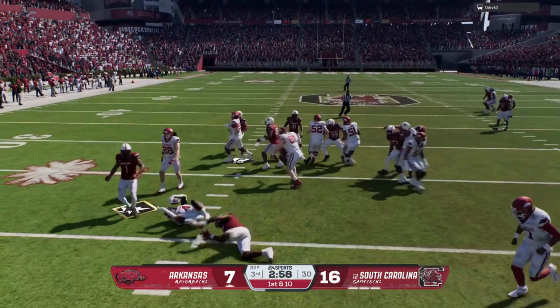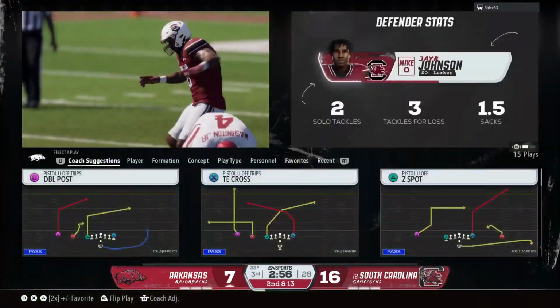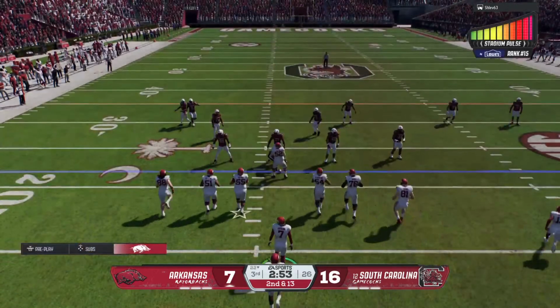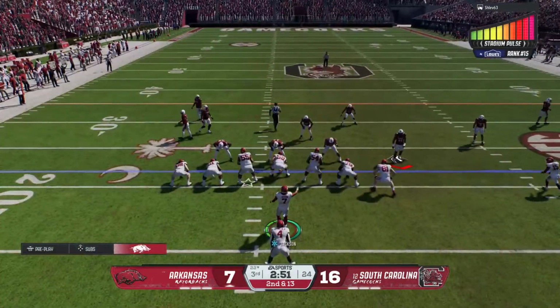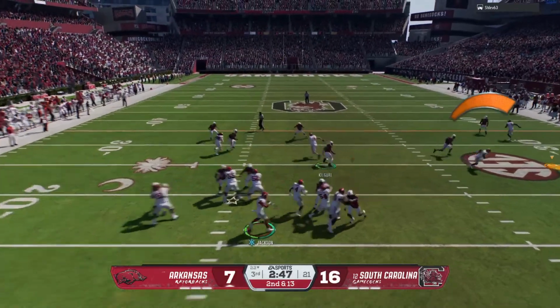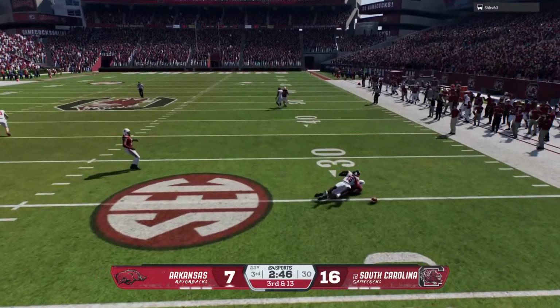Trying to set the tone on the ground in the second half. And he never had a chance. Just stopped cold as soon as he got it. Not what they had in mind to start this drive. Here comes 2nd and 13. Jackson gonna throw it. And it'll be incomplete.